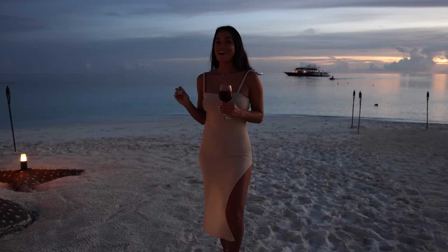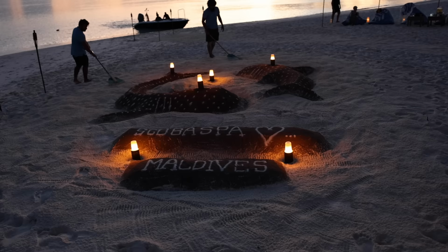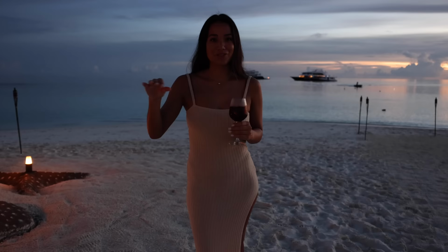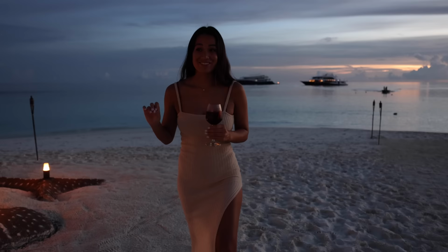Cheers. Okay, the Scuba Spa crew is so talented. They just created this whale shark sand art. It looks amazing. I saw them do it. It was very intricate. They were sifting sand and making all of the dots. Very detail oriented and it looks amazing. They've done such a good job here with this setup. It's so magical.